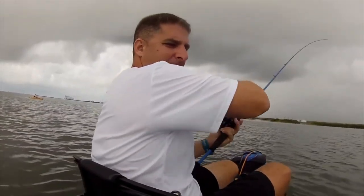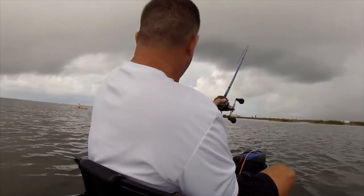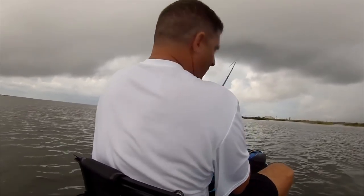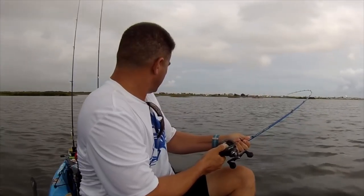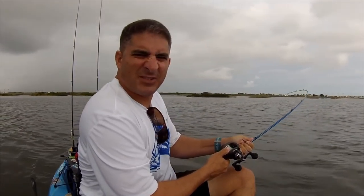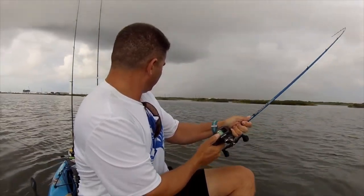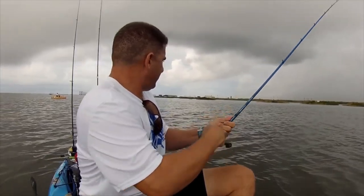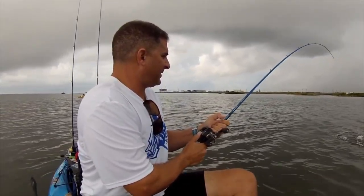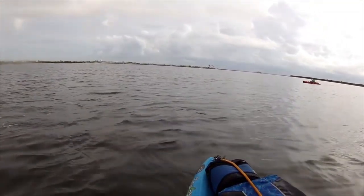Fish on. Yes sir, the red bite is on as well as the speck bite, people. That's a nice one. Once again, topwater. That's a big fish. Turning me in circles, that's a nice fish. Come on now. Come on now, Betsy.